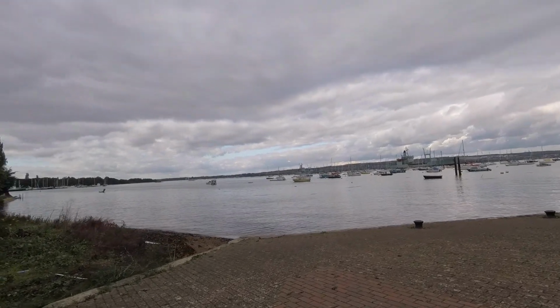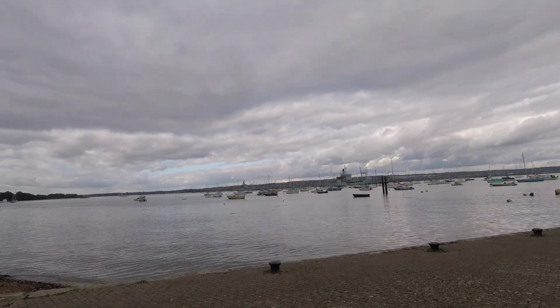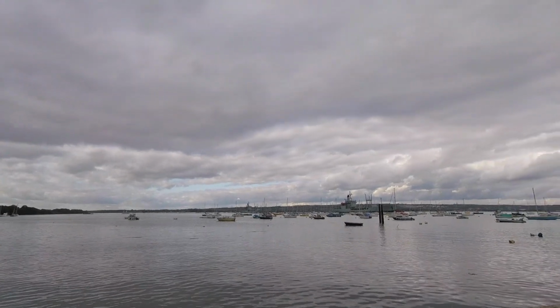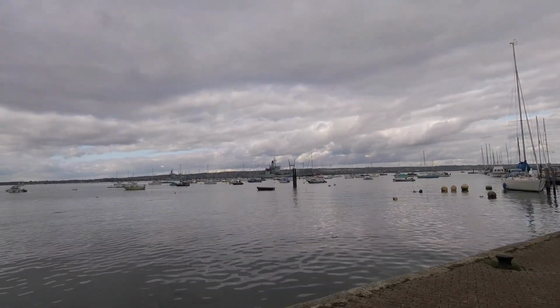And here we are at Priddy's Hard. In the distance you can just make out the old Royal Navy ships. This is basically the graveyard for Royal Naval ships. They come, they moor them here and then take them off to the breakers yard.